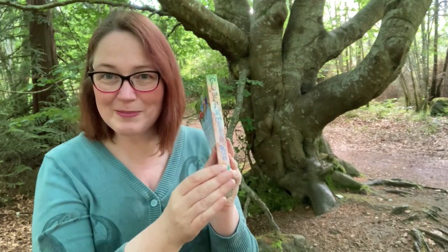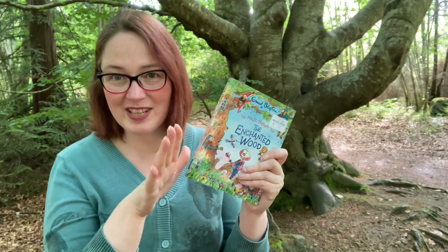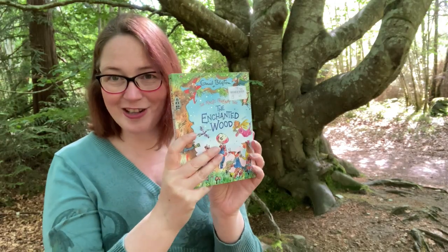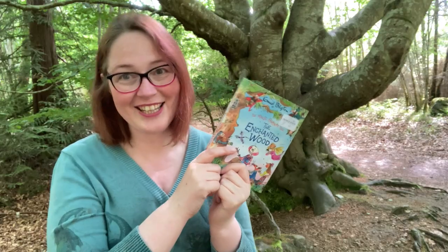And I'm going to leave the spine as is. I have a feeling it might start falling apart, but if it does that, we'll deal with that as it happens. But for today, let's just get started, make a journal out of this, and maybe have a play with the Enchanted Forest collection at the same time.